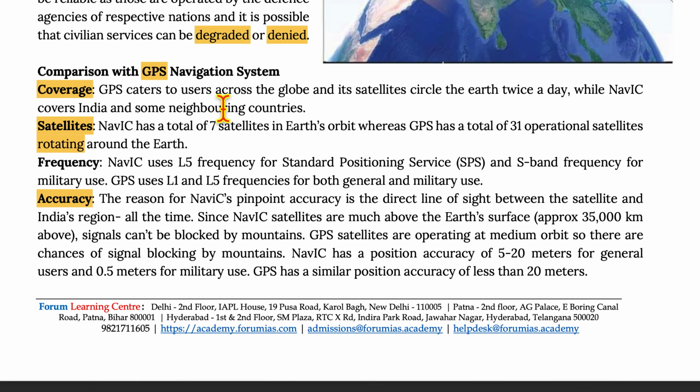GPS caters to users across the globe and its satellites circle the Earth twice daily, while NavIC covers India and some neighboring countries. Now, NavIC has a total of 7 satellites in Earth's orbit, whereas GPS has a total of 31 operational satellites rotating around the Earth. NavIC uses the L5 frequency for standard positioning service and the S-band frequency for military use. GPS uses L1 and L5 frequencies for both general and military use.